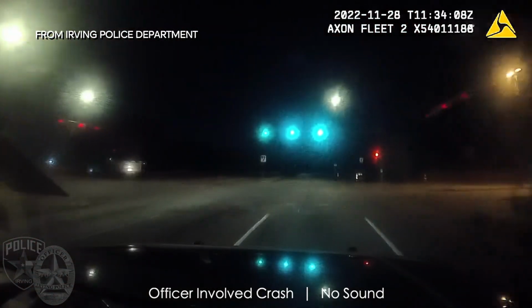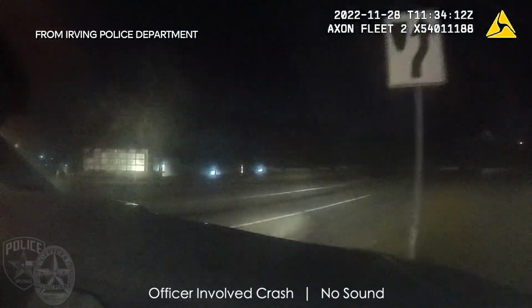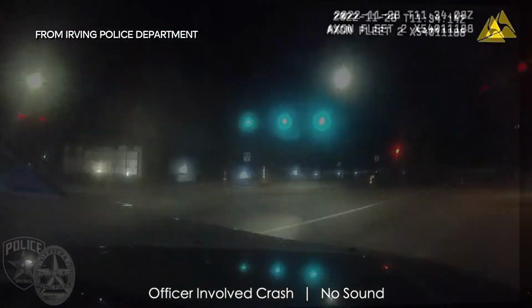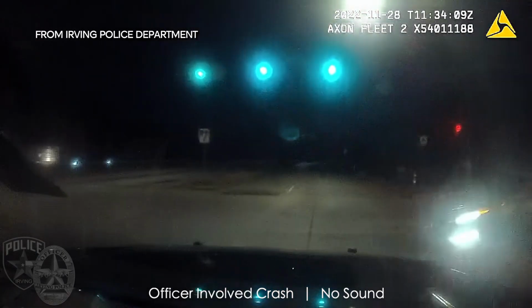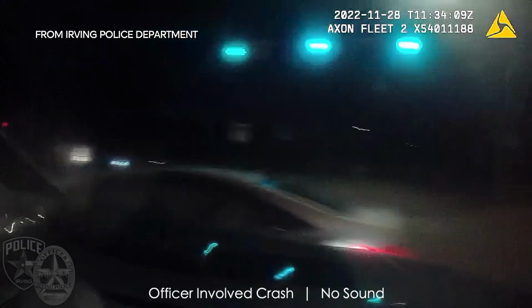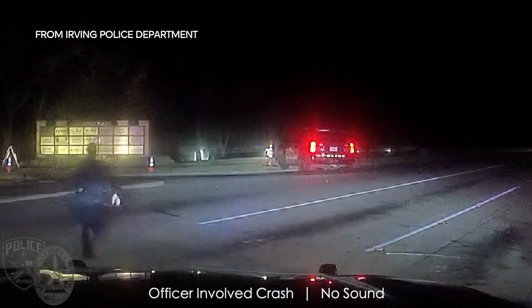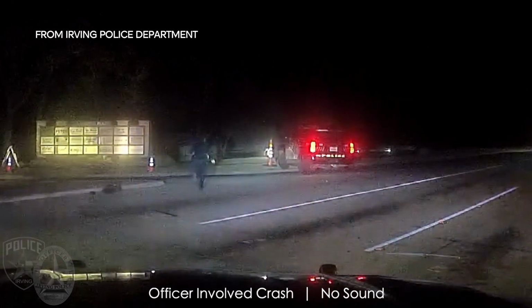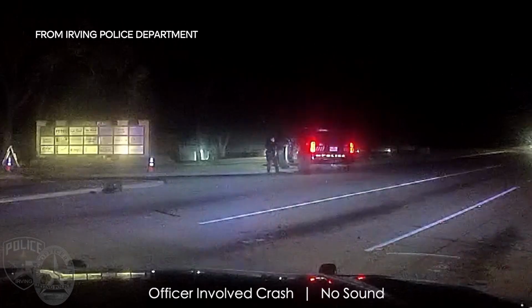And in this second clip, police say the driver was under the influence. The officer hit in this clip was not hurt, but because of a recent overall increase in cases of DWI, aggressive driving, and other unsafe habits, Irving police say they will be increasing traffic enforcement, and officers encourage everyone to pay attention behind the wheel and plan ahead if your holiday celebrations involve alcohol.